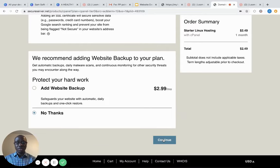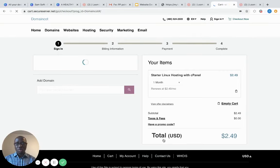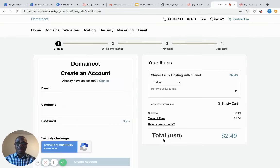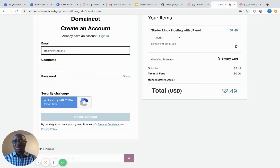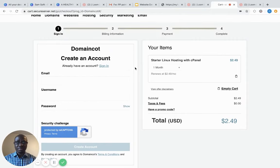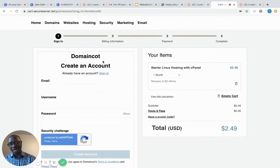So I'm going to hit continue. I choose just 1 month. Here it's going to ask us to create an account. Because you're new, you can create an account. But because I already have an account, I just want to use my account. I want to sign in.